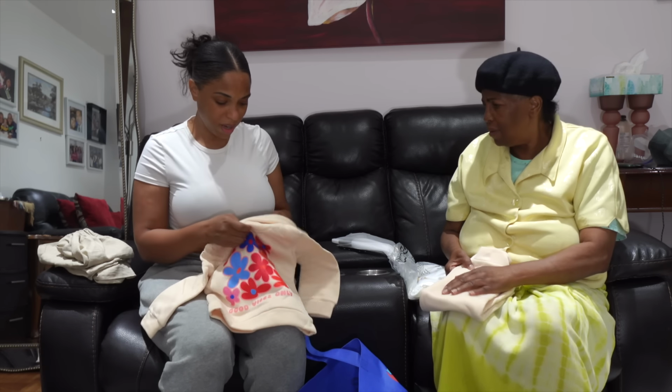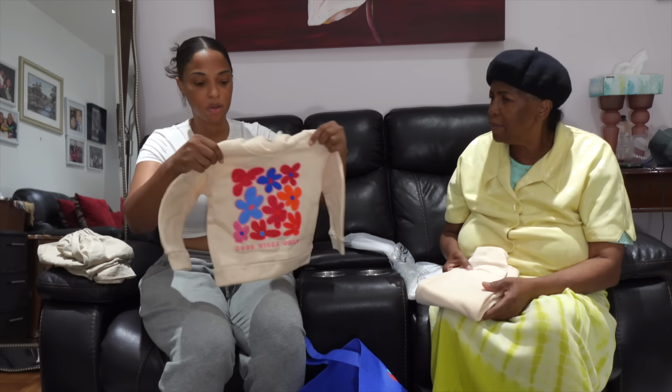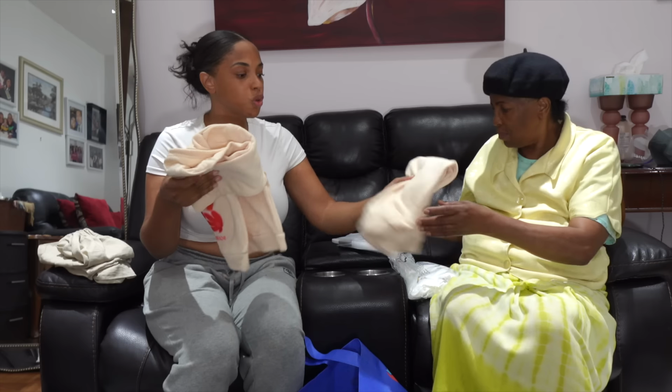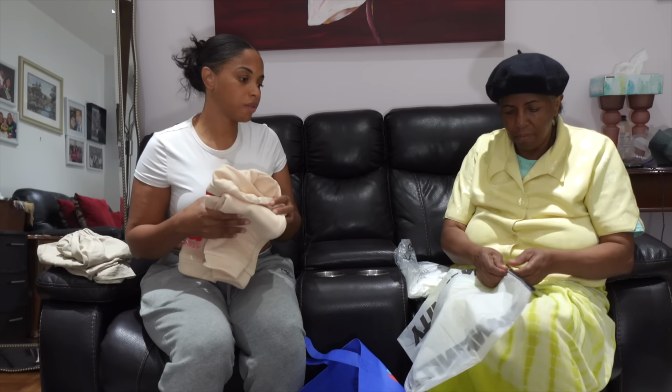It's polyestery. I don't really like this material at all. But you know, it's okay. It'll get the job done, you know what I mean? And kids grow so quickly, so you don't have to be too caught up in extremely amazing quality because they grow out of it in a month or two, you know what I mean?